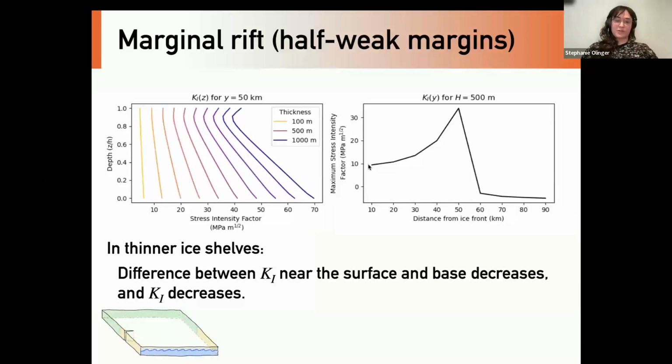Again, the rift position changes the maximum stress intensity factor. When we're close to the grounding line here, we have quite low stress intensity factors that are negative, so the rift wants to close. But when you get to the transition point in the boundary condition, that's where the highest stresses are concentrated. And then that decays back down to a relatively large positive value near the ice front.